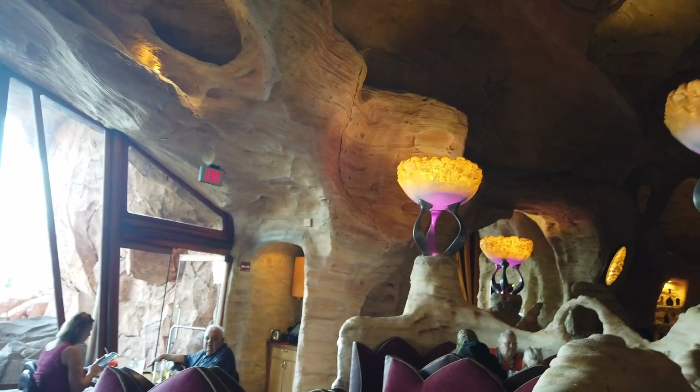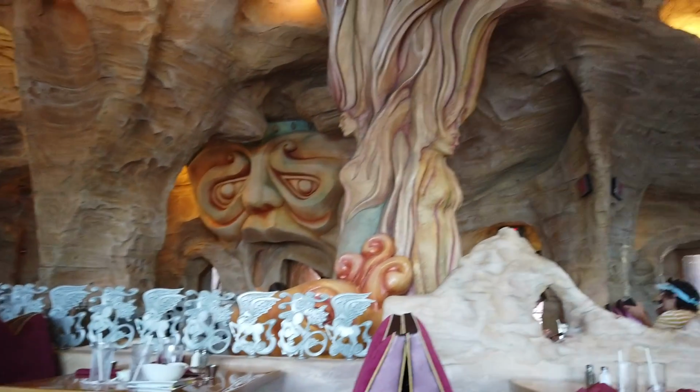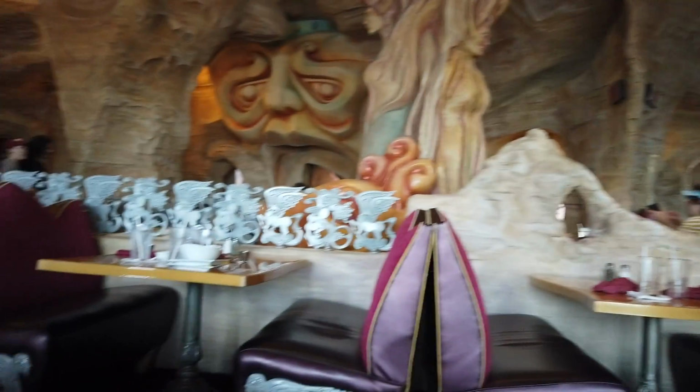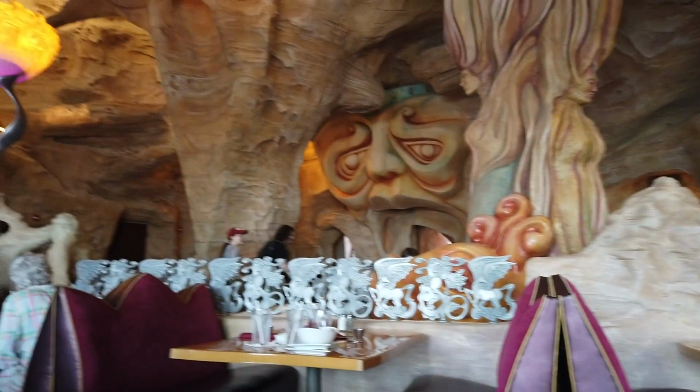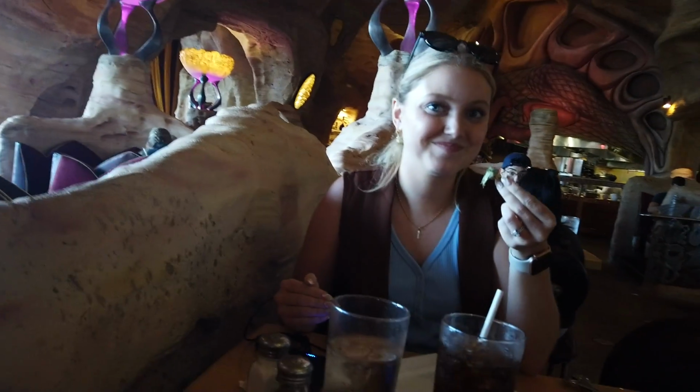Emma and I were just talking about the atmosphere in here and how it's super aggressively themed and almost kitschy in a way, and we both really love it. It's so fun, the details, and looking at it and being in here, it feels like being in another world. I love it. And it's sort of tacky but in a fun way, and we love it.